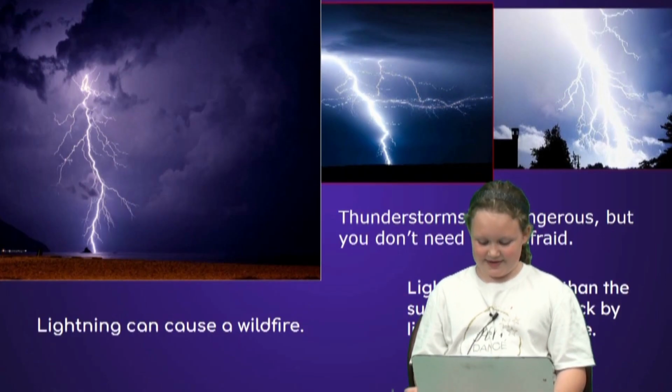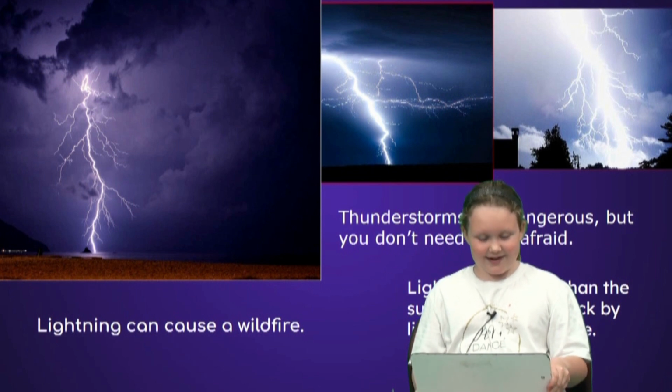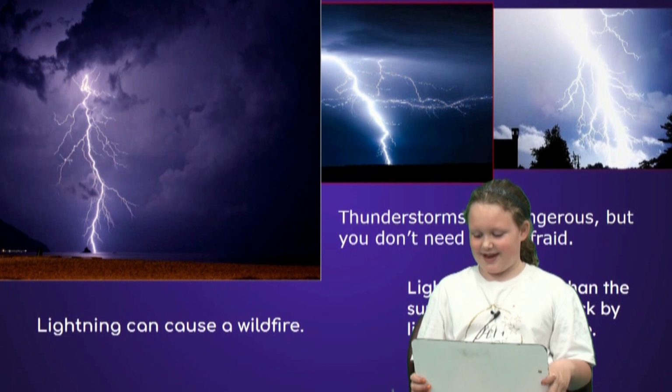Thunderstorms are dangerous, but you don't need to be afraid. Lightning is hotter than the sun, so if you get struck by lightning, you could die. Lightning can cause wildfires. They can be very severe, but they are not severe a lot.